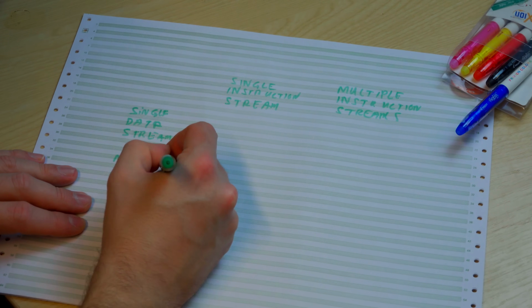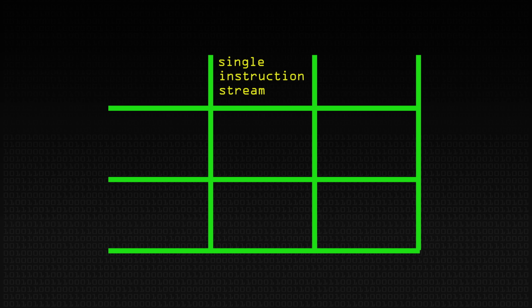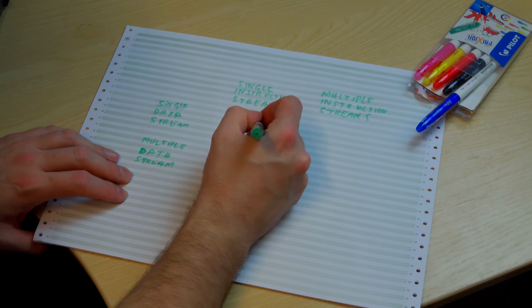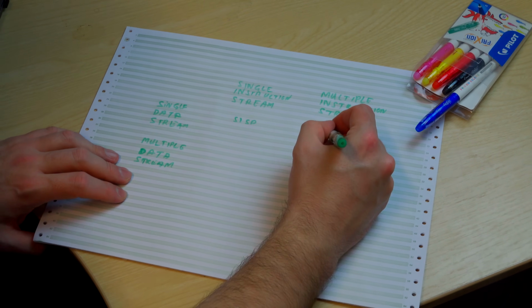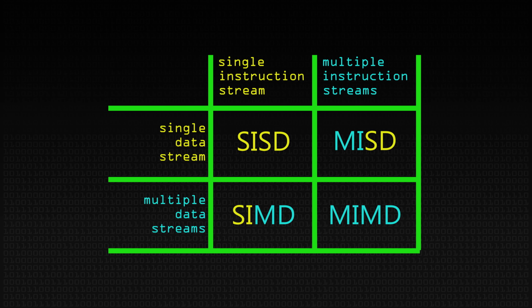I mean, Flynn's taxonomy is an interesting thing because you then get some really weird processor types coming up. So you can either have a system which has got a single instruction stream or multiple instruction streams, and a single data stream, or you can have multiple data streams. So you'd end up with a single instruction stream, single data system, or multiple instruction streams, single data system, single instruction stream, multiple data system, or multiple instruction stream, multiple data system.